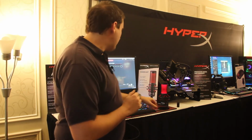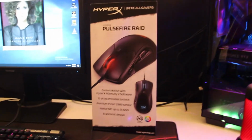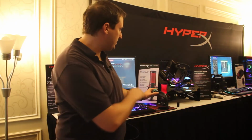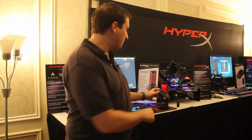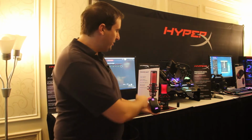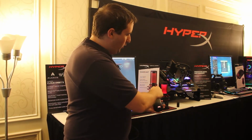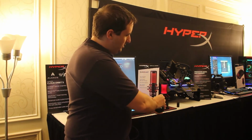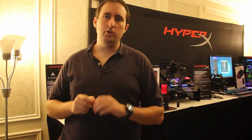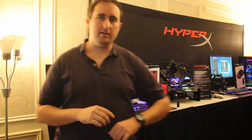Another thing we didn't talk about is their new mouse. This is the Pulsefire Raid, and it's very similar to their last RGB mouse, except it has way more customizable buttons. We've got 5 on the side, and you might think there might only be 3 on the top, but there's actually 1, 2, 3, 4, 5, and 6, depending on how you use the middle button.